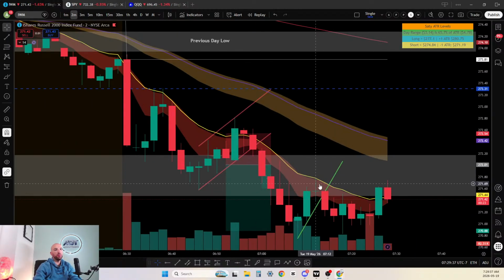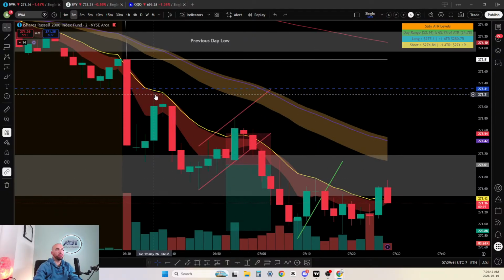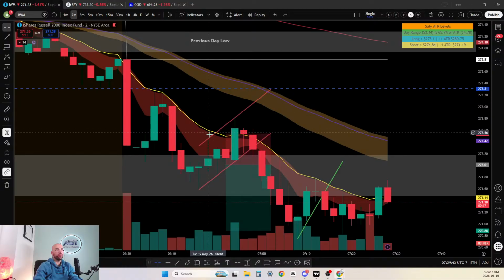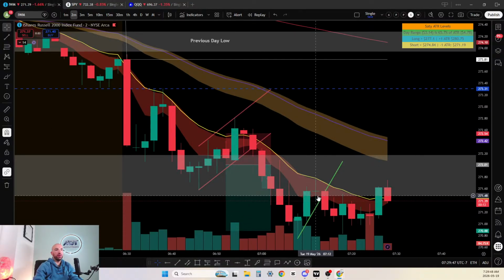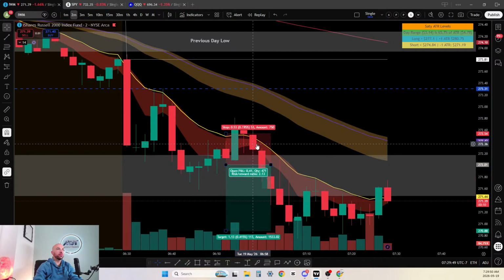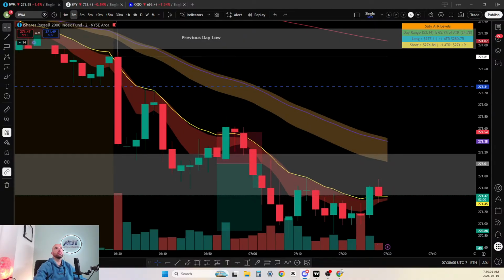Multiple times you could have re-entered here too, like 13 tap, 13 tap, 13 tap, just perfect. Perfect respect to that 13. Very nice stuff. IWM holding. Looking like it wants to hold.